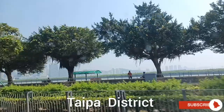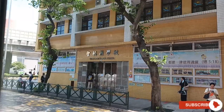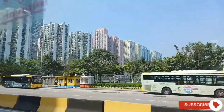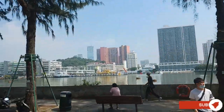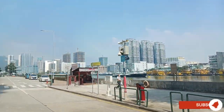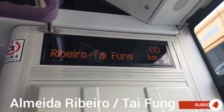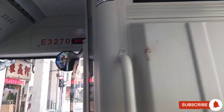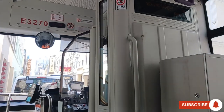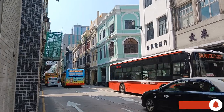Sit back and relax with a view of Tai Po District. Macau Promenade looks cooler with the trees along the pavements. Please ring the bell at Almeda Ribeiro Typhoon. Walk straight forward going to the Largo do Senado.